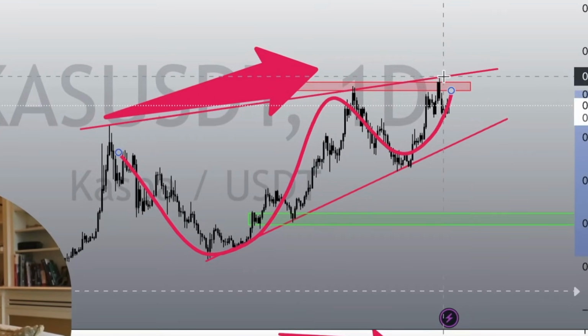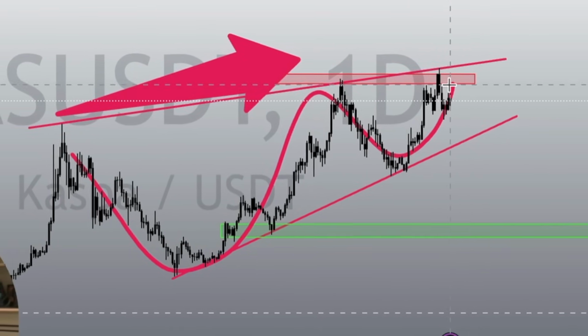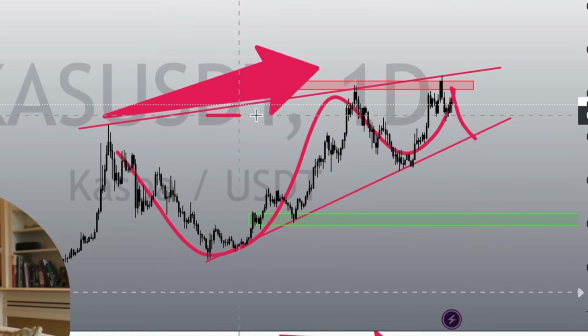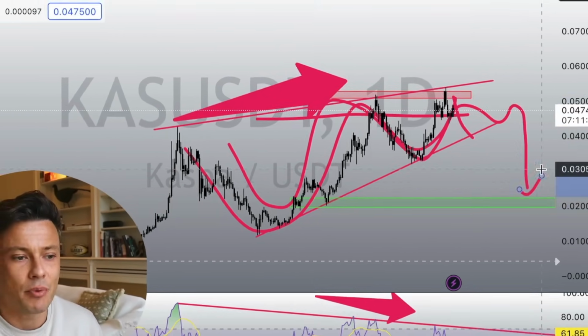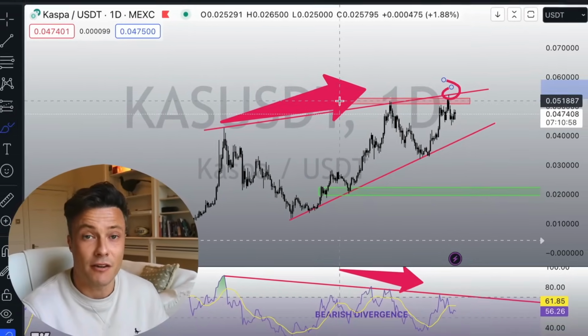A rising wedge is typically a bearish pattern. It doesn't have to play out to the downside every time. It can occasionally break towards the upside, but typically it doesn't. When we're getting these higher lows and higher highs and it starts to condense the price, going from a wider range into a narrower range, typically you will start to see a breakout towards the downside after a final retest of the top. That's the first major issue with Casper.